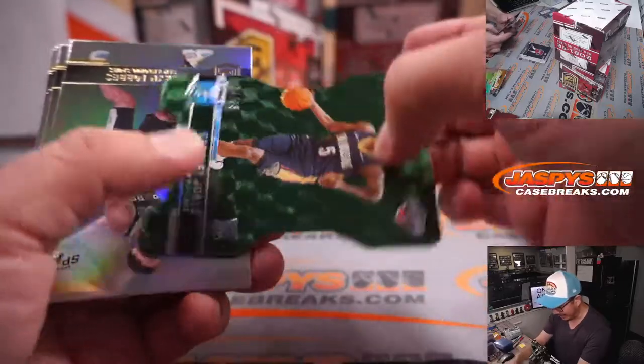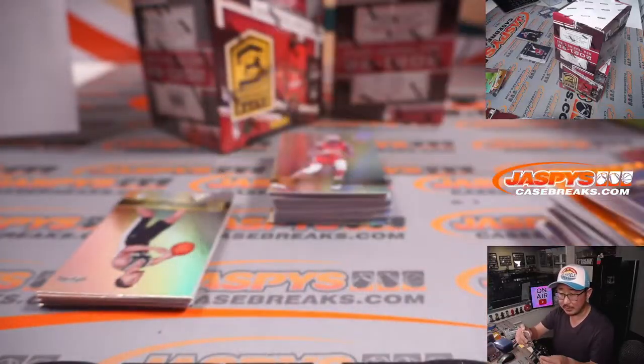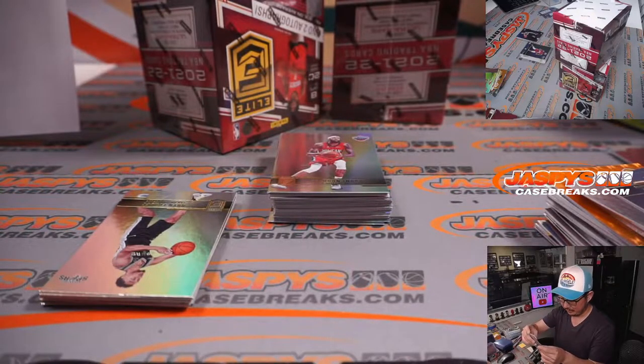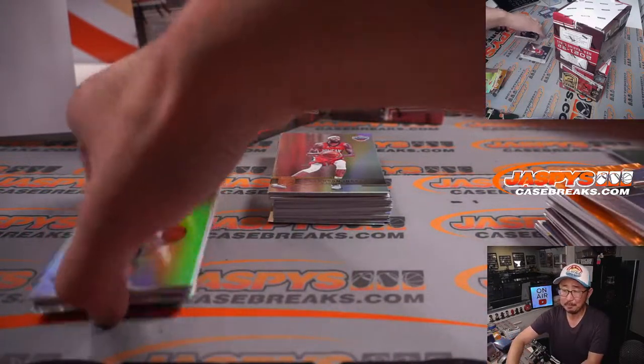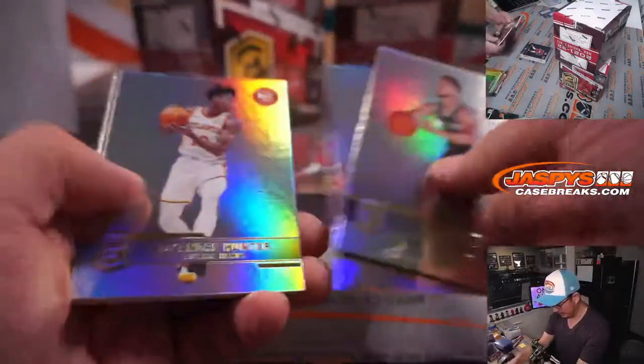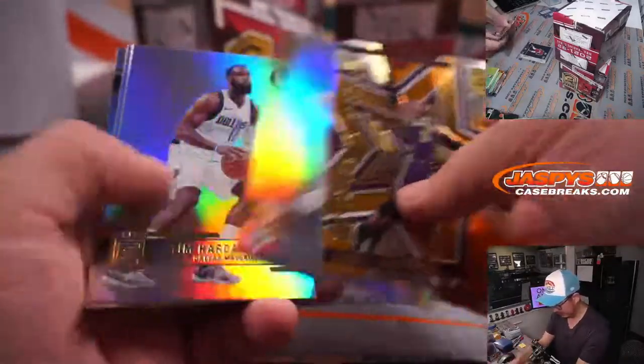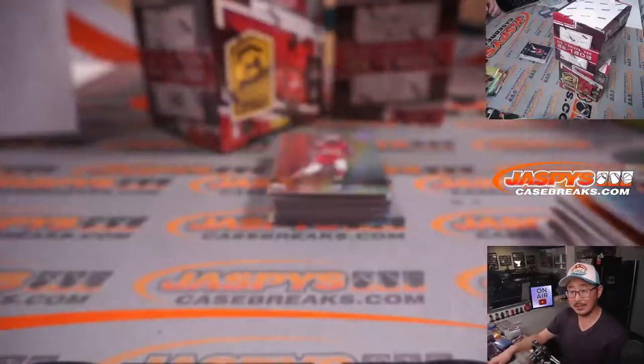And a rookie die cut, Herbert Jones, 14 out of 35 for the Pelicans, Rick Thomas. Wow, really? Brandon's saying that dual autograph sold anywhere between a high of 650 and a low of 450. That's pretty nice. There you go, Rick.